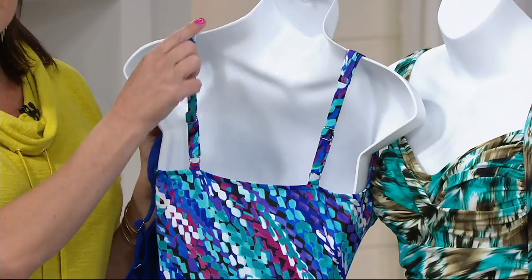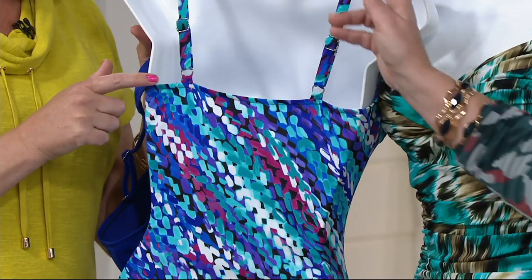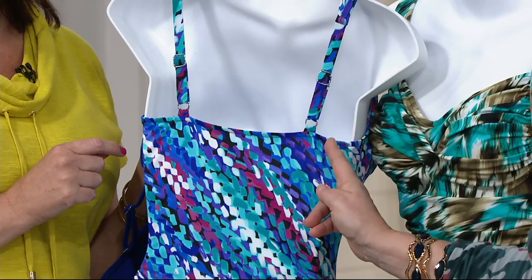And I know for me, my shoulders, I'm always fidgeting with bra straps. If I don't have that adjustability, that's important. Well, and you'll see this better on Stephanie in a minute too, but see how these come slightly in. If these came straight down like this, they'd be falling off your shoulder. These come in a little bit so that they are going to stay up.